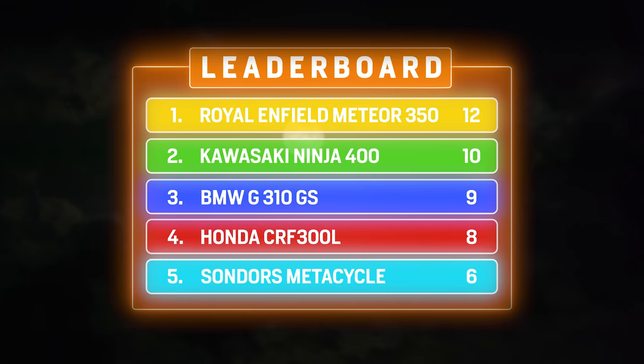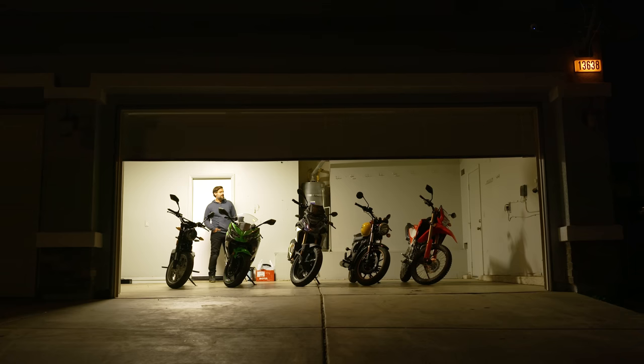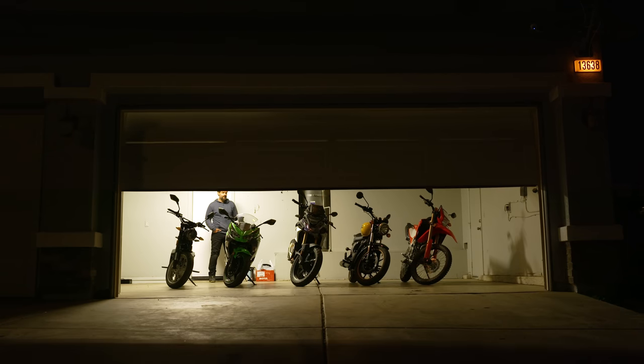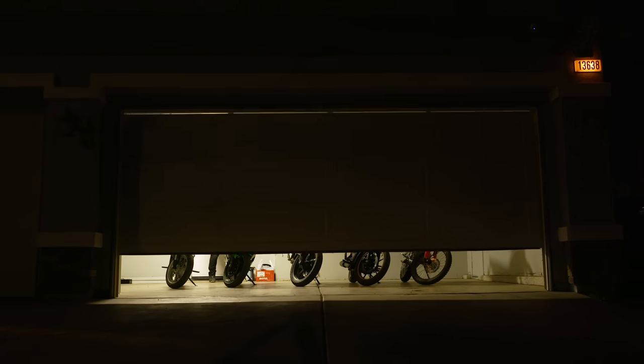Another test in the books. With Patrick's help, the Ninja 400 had taken the lead, and there was a three-way tie for third place. With one round left, it was any bike's game, and it would all come down to a rendezvous in the desert, with double points on the line.